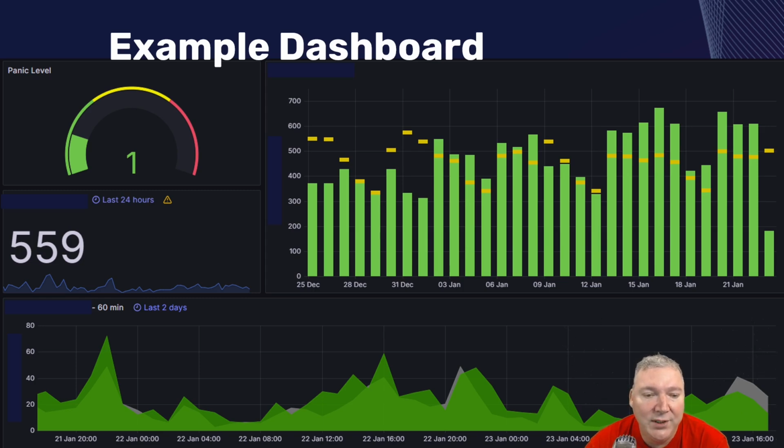So the time window we're using for this particular system is the entire day. It's 24 hours. The reason that we're doing that is because the number's pretty low. In this particular North Star metric for this system, it's only getting about 500-600 a day, sometimes peaks up to 700. But you can see the yellow bar there, that's the 4-week average. So we expect that we'll hit that or go above, and it should be within some range of that, and that's what we tweak, and that's how we set the little panic level widget there in the top left.